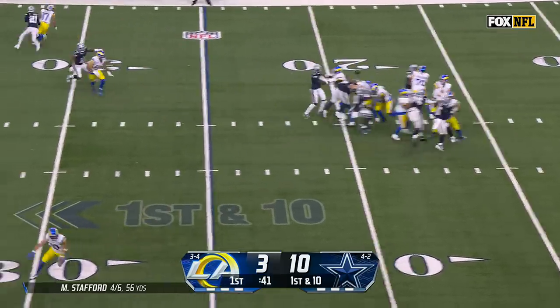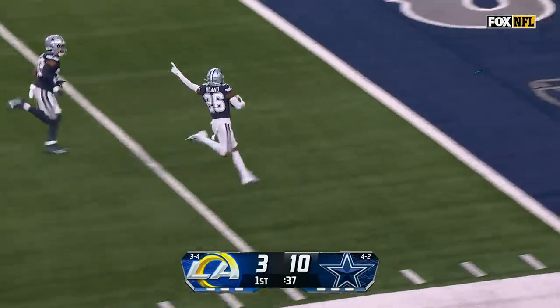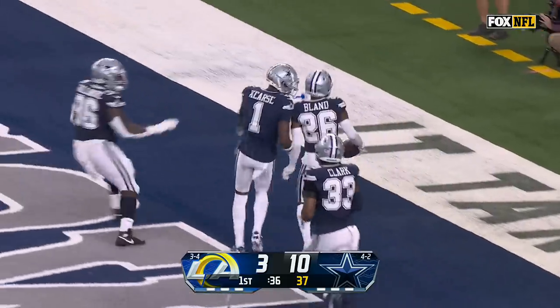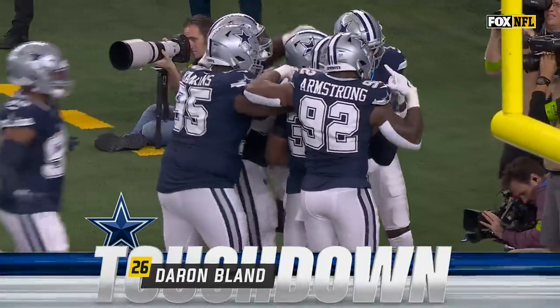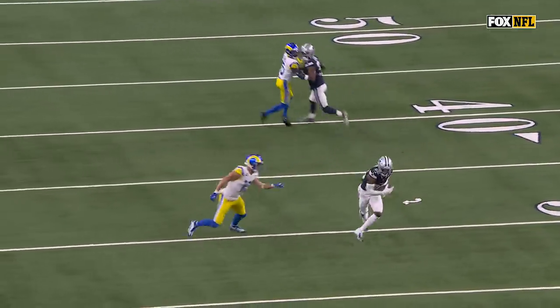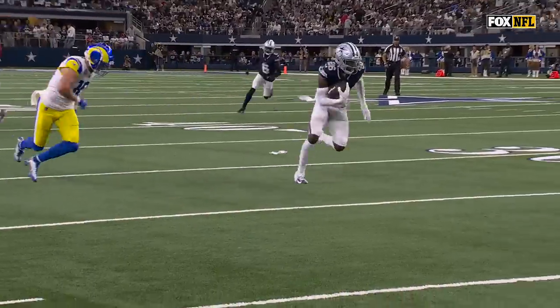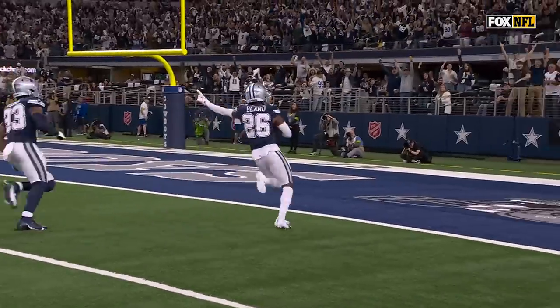Cowboys bring pressure. Stafford sees it, fires one. Intercepted. It's another pick six. Deron Bland has his third of the year. Have been pretty remarkable. Just a little option route by Cooper Kupp. I'm not sure if there's confusion or if he just throws that ball, but he's not under pressure. He throws that ball about 5 yards inside of Cooper Kupp, and that's about as easy.